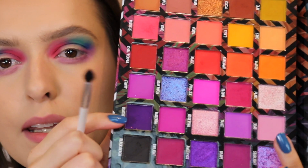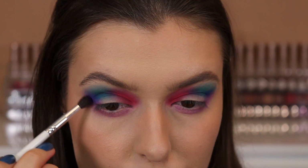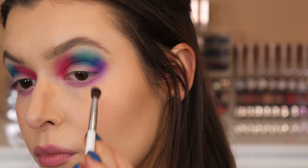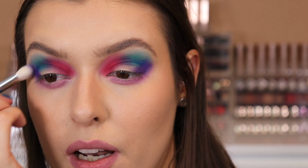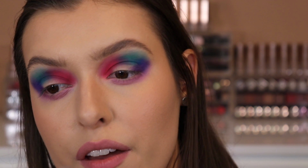I'm then going to go into the shade Blackberry, this one right here, and I'm going to put this on the outer corner. And I'm just going to try and blend that into the blue a little bit. This is the messiest look I think I've ever done in my entire life.